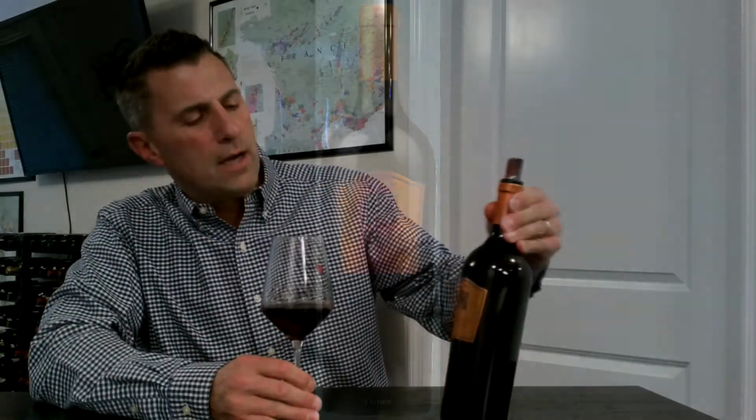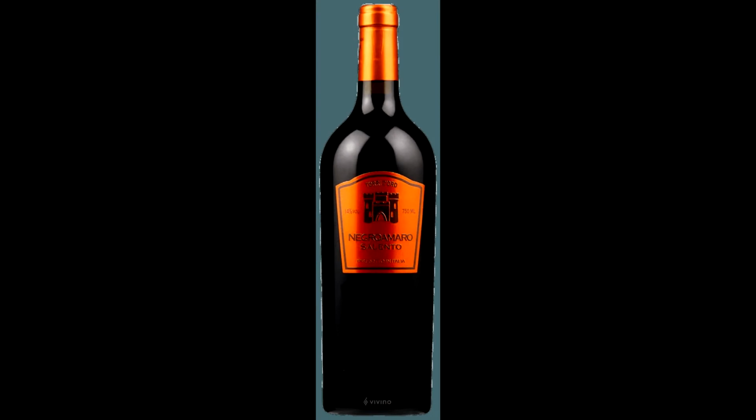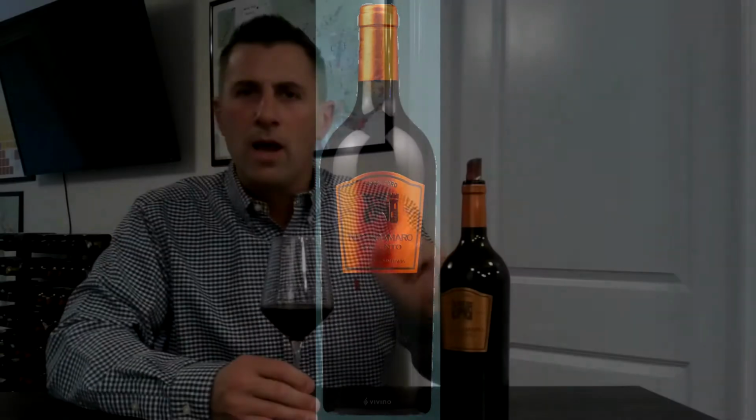This particular wine comes to us from Torre d'Ora, and this is a 100% Negroamaro from Salento in southern Puglia. If we look at this wine in the glass, the first thing we'll notice is it's extremely dark in its color. We cannot see through this at all. As we move it around the glass, we'll notice significant legs, and that's because this type of wine produces a more highly alcoholic finished product.